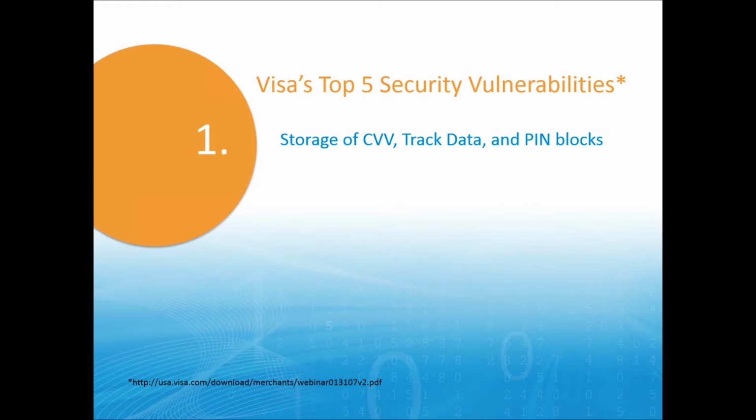So number 1 is storage of the CVV, track data, and PIN blocks. We actually see this with relative frequency with our customers. What they want to do is store that CVV number, that 3-digit code on the back of a credit card or the 4-digit code on the front of an American Express. So the purpose of that CVV is to tell the payment processor that the customer was present at the time that transaction went through, whether it was on the phone, on a website, or standing in front of them in a face-to-face retail operation. The presentment of that CVV is supposed to indicate that the card is actually physically present.